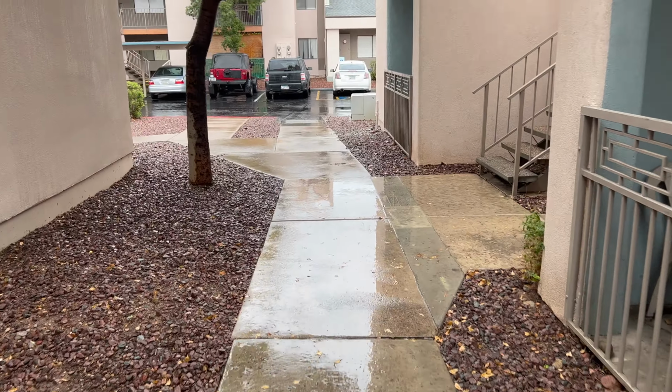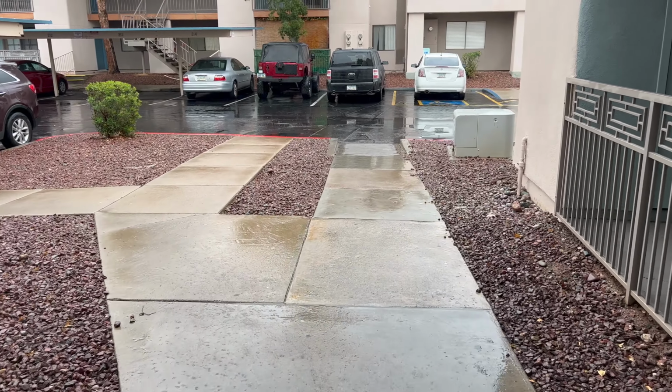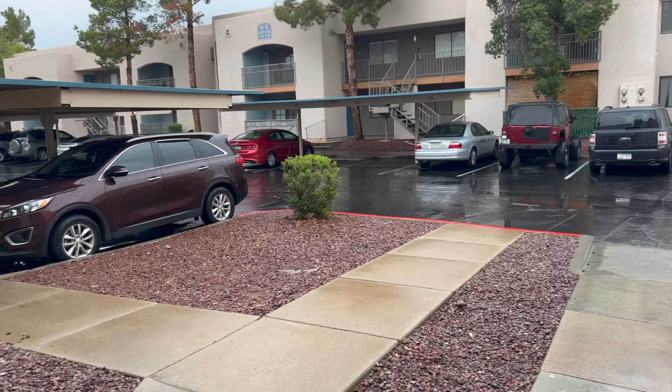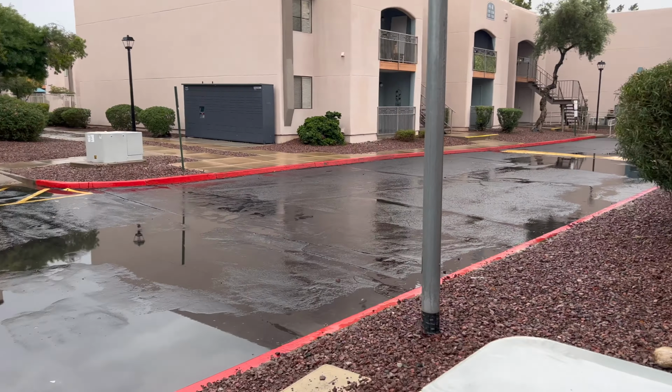As you guys can see, it's raining. Every time that I wanna do some work, it decides to rain. But we need the rain in Arizona. We need it.